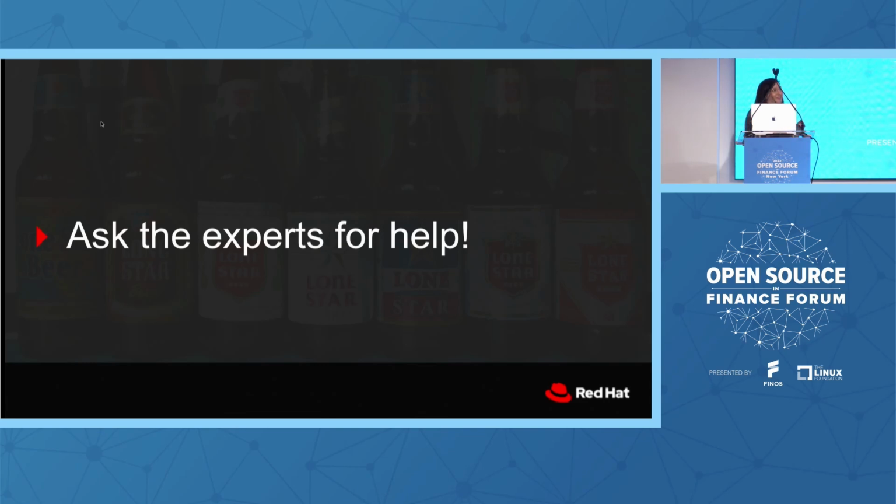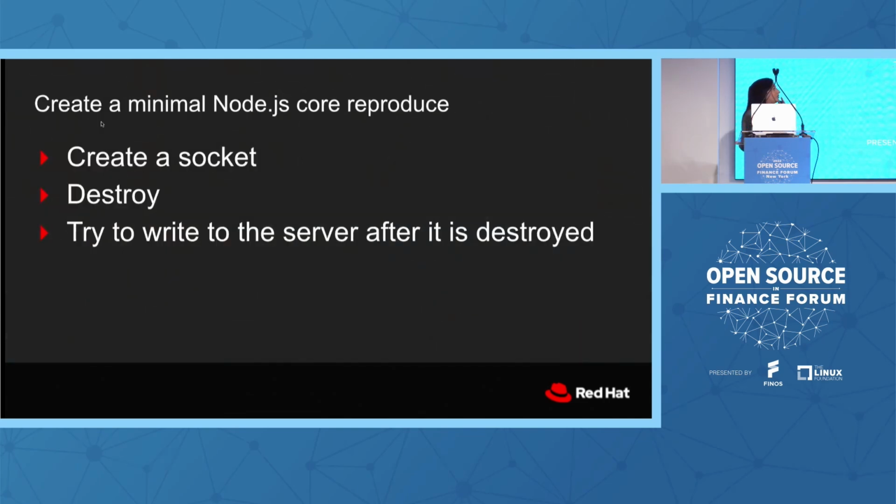And one did suggest that I have a few beers and then try it after a few drinks in an evening to avoid the despair of looking at streams code. So that was one suggestion. That wasn't their only suggestion. The next suggestion is what really helped me plug all the pieces together, which was to create a minimal Node core reproduce.